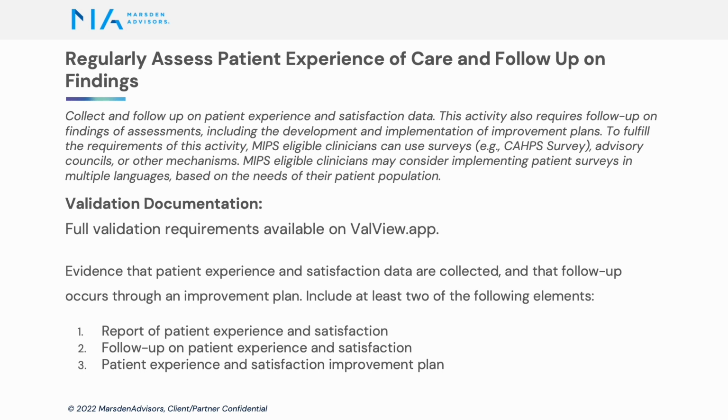The practice finds that there's multiple complaints about a clinician, including poor listening skills and a tendency to rush in and out of the room so fast that questions are not answered. The practice creates an educational plan for that clinician and also identifies and addresses environmental issues or provides support to address personal issues that lead the eligible clinician to feel pressure to rush through the patient visits. The report of patient experience and satisfaction data can come from Rater 8, and that follow-up or improvement plan would be based on those findings.